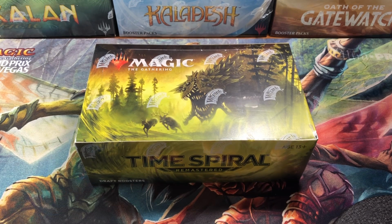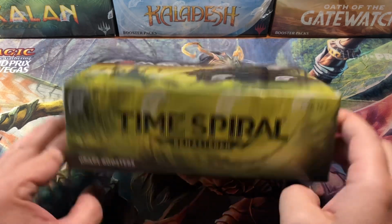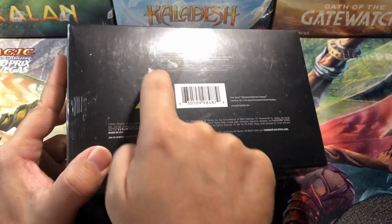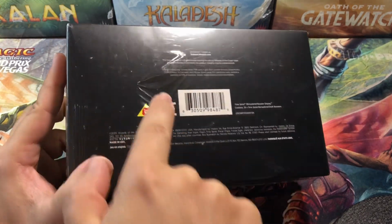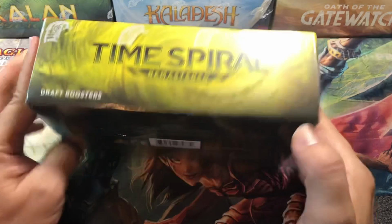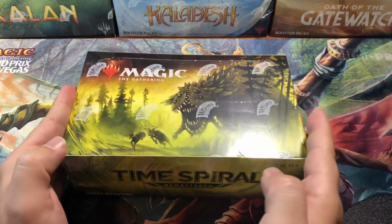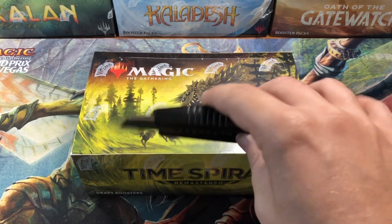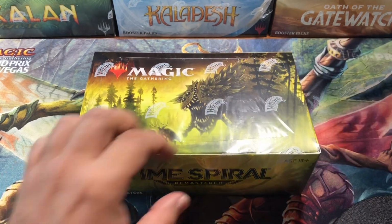Channel Fireball had a sale on booster boxes a week ago or so, and Time Spiral was on there, so they had a decent price on some of those. So I picked up a couple, and this one came in with a tear, a box cutter tear. Somebody cut it when they opened one of the boxes or whatever. So not exactly investable as a sealed product because it's not 100% sealed. Not a big deal, I'm sure, but we're going to open it just because I love this product.